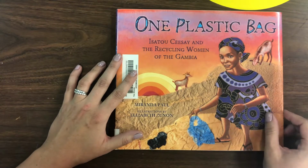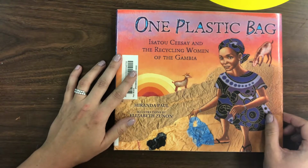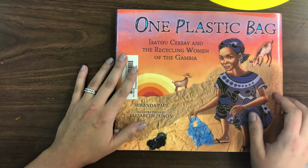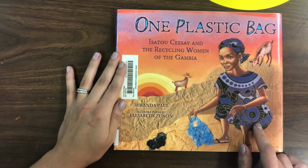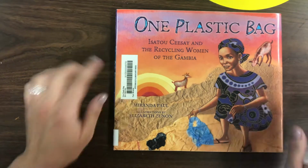So this week we're going to talk about recycling and reusing plastic bags. And before we could start, I wanted us to read a book together. And I know you can't see my face, but the illustrations in this book are so beautiful that I really wanted to be sure that you could see them. So that's why we're doing it this way.